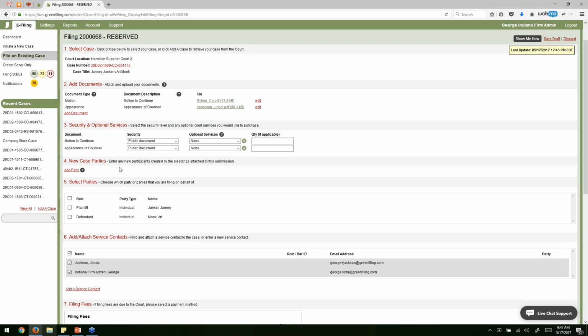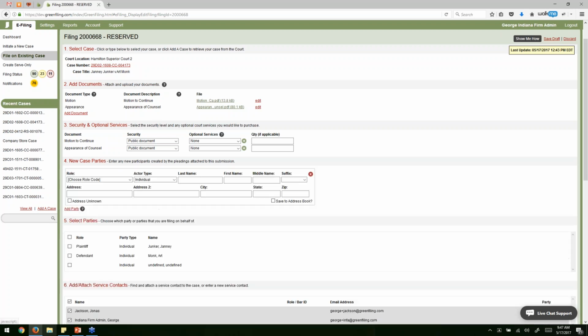Section 4, new case parties. Now you can add new parties to a case on an existing case during the filing process. Probably not likely we would do that with a motion, but maybe we're filing an amended complaint, amended petition, something like that, where we're adding case parties. So you can do that just by clicking this add party link.